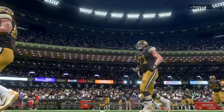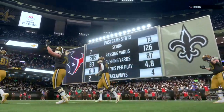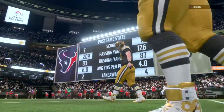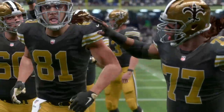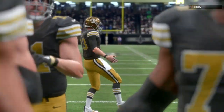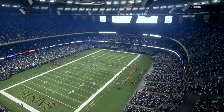So for the Saints, their good start continues as they get their record up to 4-2. And they will hit the road next week to take on the Detroit Lions. Meanwhile, for Houston, under the .500 mark at 3-4 through 7 games. And they'll try to get back on the beam next week as they'll head to Tampa to take on the Bucks.